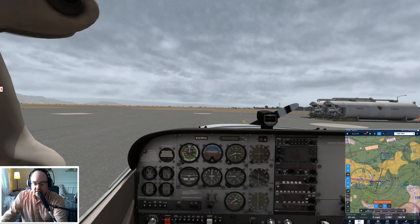All right, here we go. This is part one of the PilotEdge Los Angeles area alphabet challenge, where there's 35 flights to cover airports of every letter of the alphabet and then numbers as well. So today we're going to fly the first leg of that.